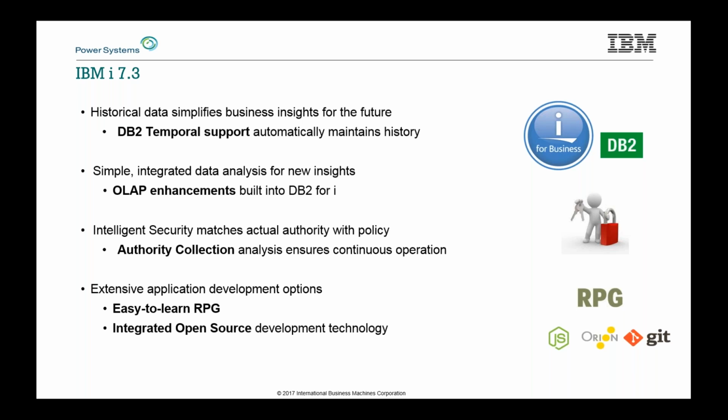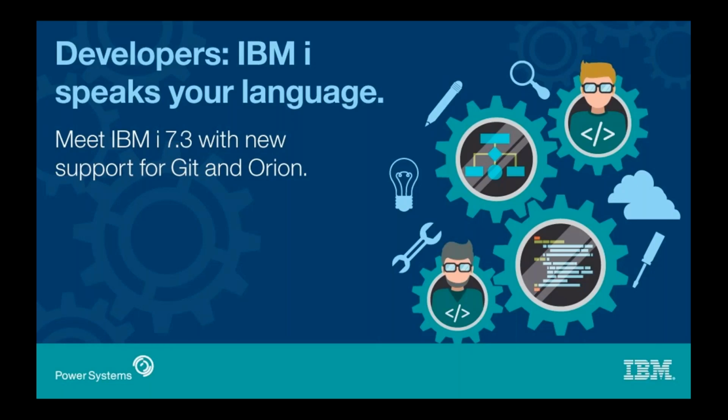And then we continue to do new things with this easy-to-learn RPG. This is RPG, by the way, it'll run the same RPG it always has run, but you can now transform it into an RPG that can be taught to younger people, and they'll be able to pick it up, and I have examples of that in a minute.